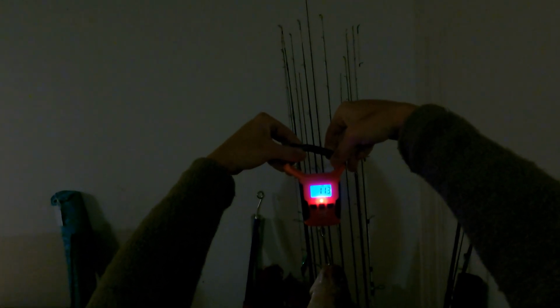All right, guys, we're gonna go ahead and weigh this shad. I'm really curious to see how much this thing weighs. 1 pound, 13 ounces. Look at that thing, bro.